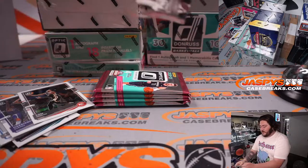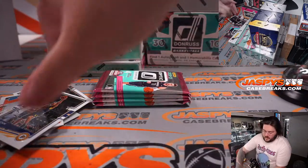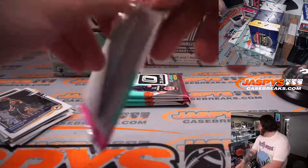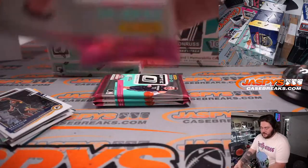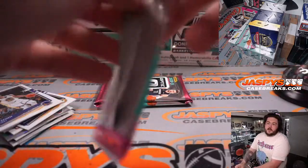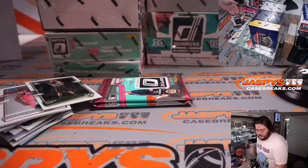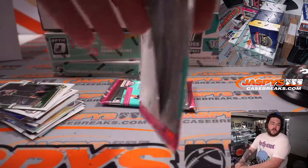I'm a power to the players kind of guy when it comes to earning your money in free agency. Me too. Especially for baseball. It's ridiculous. They've been so long to even get to free agency. I know he's a dirty, cheating, rotten Astro, but go get your money, man. Get what you're worth. See Austin Meadows going to the Tigers? I thought that was interesting.